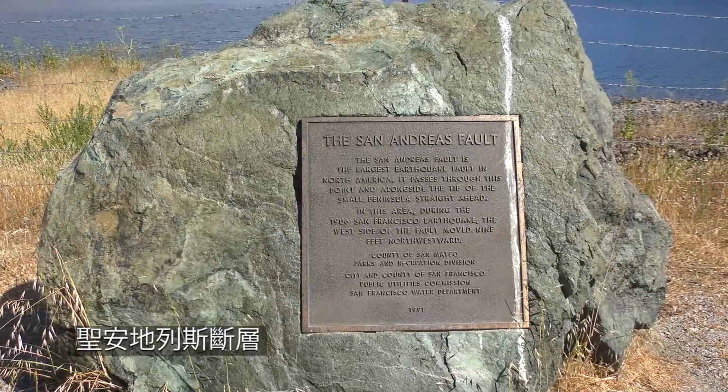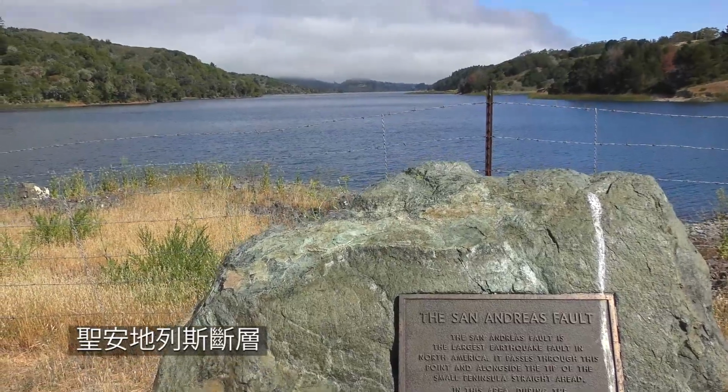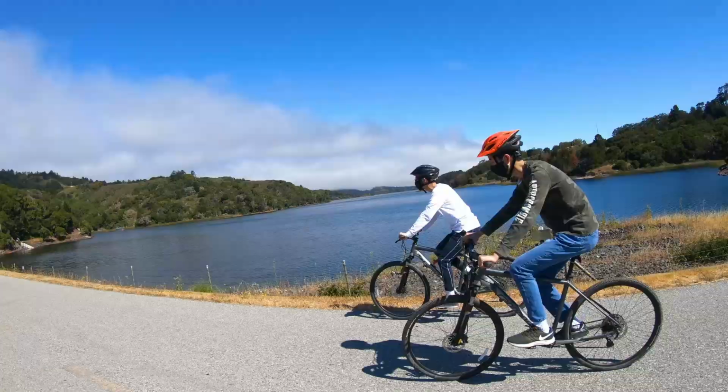This rock and plaque marks the San Andreas Fault, and in the 1906 San Francisco earthquake, the fault moved 9 feet northwestward, which is about that way.